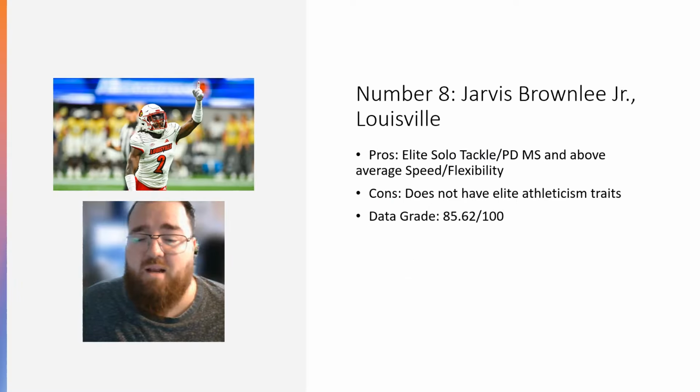Then, of course, we get to number 8 on this list, which is Jarvis Brown Jr. from Louisville. His data grade is 85.62 out of 100. His pros: he had elite solo tackle / pass deflection market share, above average speed and flexibility.